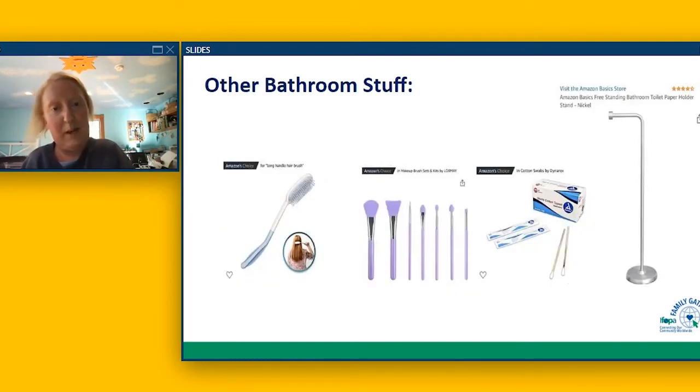Some other bathroom stuff. So I have a long-handled brush, kind of similar to what Christy was talking about with AJ, but the one I found was just on Amazon, and I'm able to use that to brush my hair. I have dry lips, and I like to put Aquaphor on my lips, but it's hard for me to reach my lips with the pad of my finger to put the Aquaphor on.